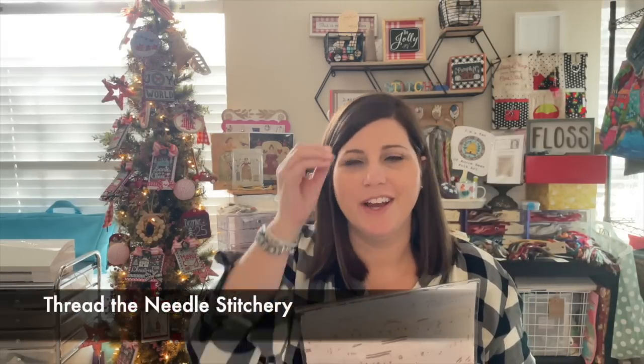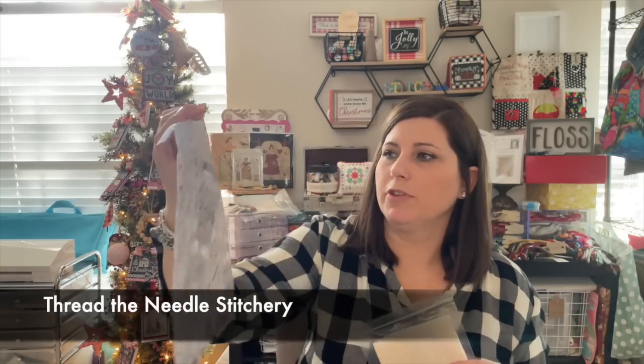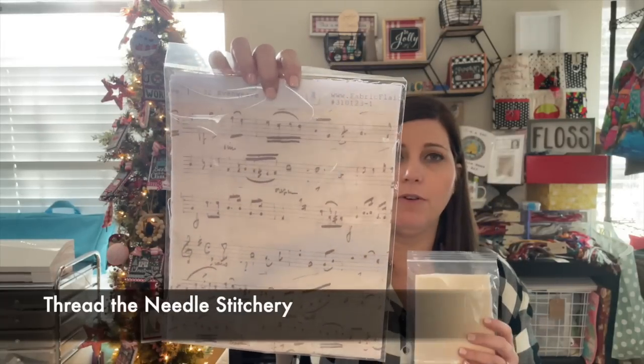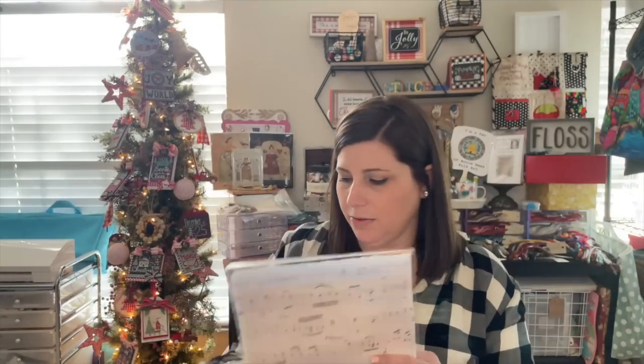Okay, then from Thread the Needle Stitchery, which used to be Stacy Stitch's Creative Studio, I got this really cool fabric. This is called Sheet Music, and it's by Fabric Flair. I don't know what I'm going to use it for, but I want to do something Christmassy on it. I think it's really cool.